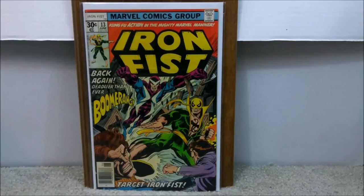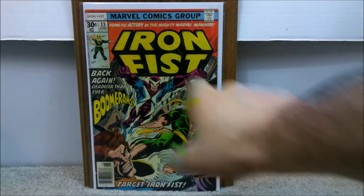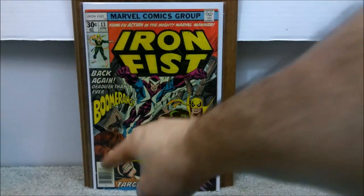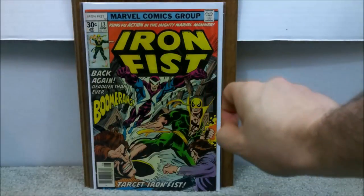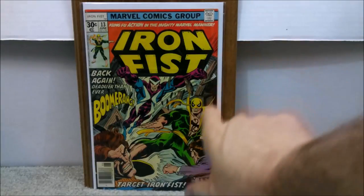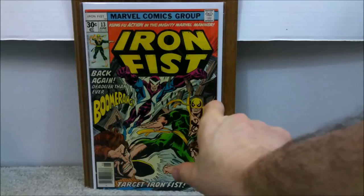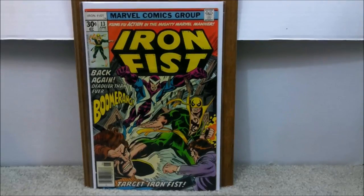Now, the reason I don't think they mention it is the fact that it's the very last panel, they don't say his name, and he's shadowed out. But at the bottom of it, it says, stay tuned next issue for a very special first appearance, something along those lines. In other words, they're telling you that this shaded character is going to be featured in the very next comic, which is Iron Fist 14. So that is actually the first cameo of Sabretooth.